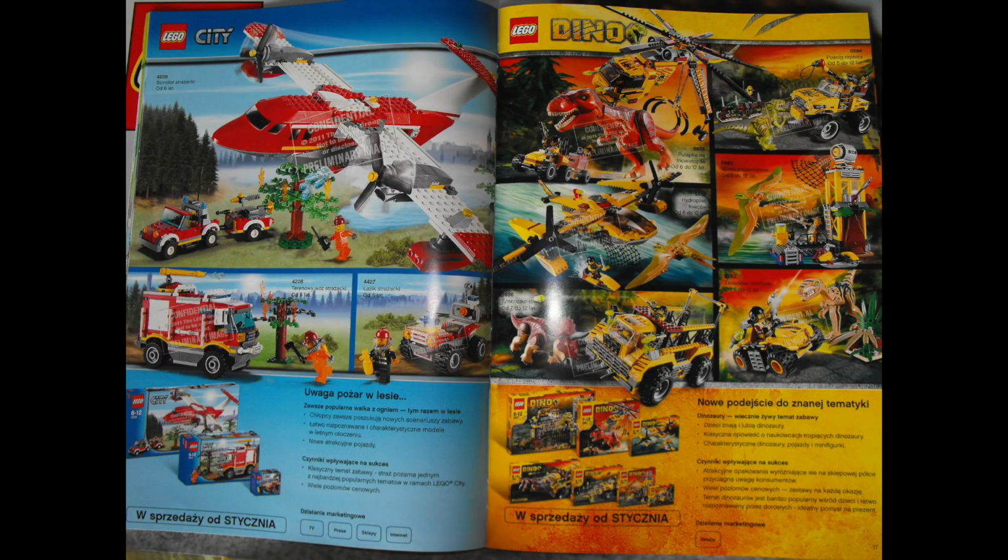Number 3 has to be the Dino 2011 line. So yeah, guys, probably the best Dino theme out there. I mean, Jurassic World, I don't even think compares to it. I really love this Dino 2011 theme.